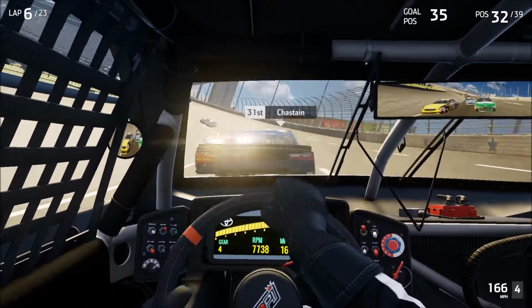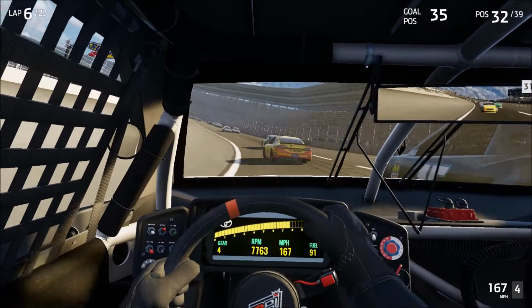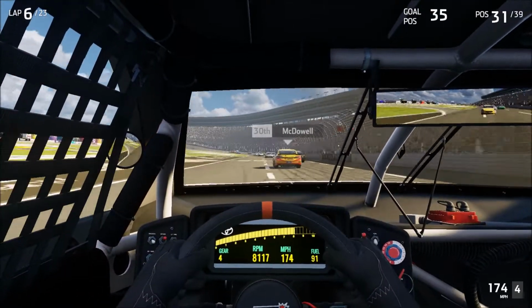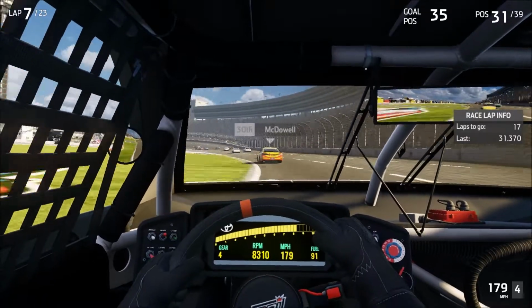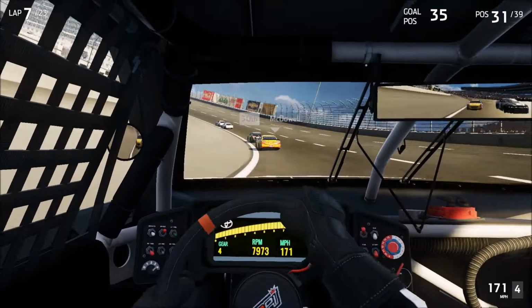Top lane free here. Use it if you need it. Top lane free. Chastain gave us a little room on the bottom, so we're going to happily take that. All right, so of the 23 laps, we are on lap 7. Still there. All right, now you're clear.